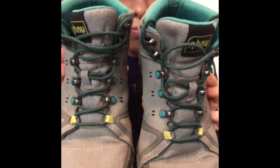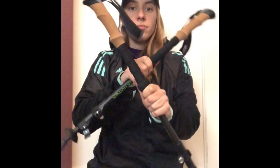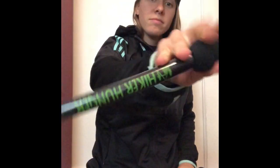Ooh, that fit. Good sneakers or hiking boots. Make sure that they have good tread on the bottom so that you don't slip. And high ankle support helps too if you have weak ankles like me. These are trekking poles. You can also find a good stick in the woods as a hiking stick. They help with support in rocky conditions.